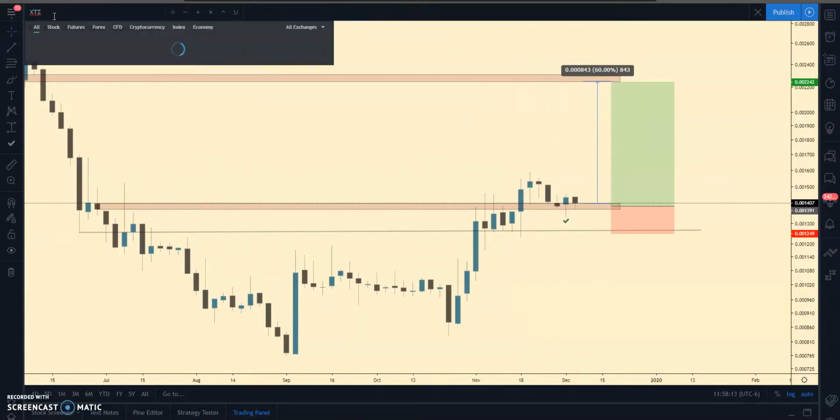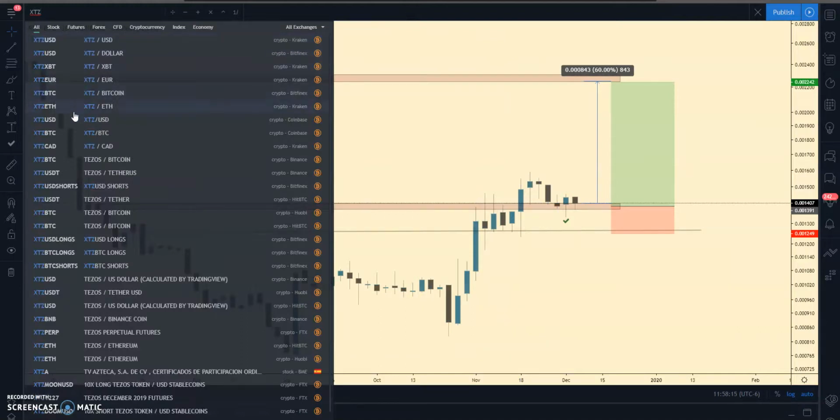Another one, a long-term bag, is Tezos. Tezos is on Coinbase. It's been announcing the staking capabilities. Basically what that does is it incentivizes people to hold their bags, and then it accumulates more.